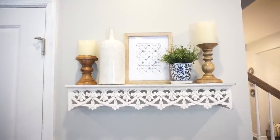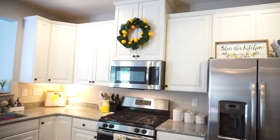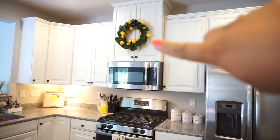So I may keep playing with this as well. And then I also changed out the wreath that was up here to the lemon wreath.